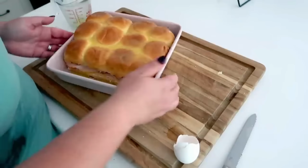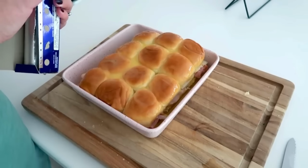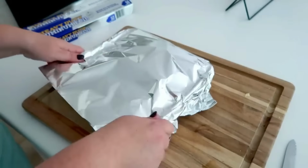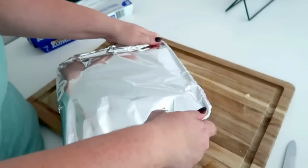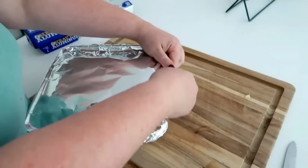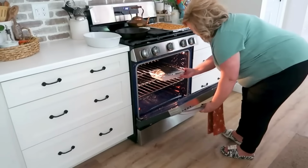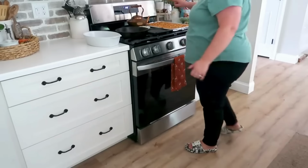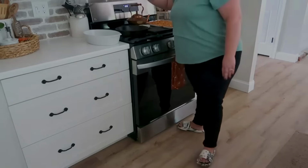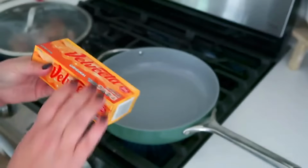Once you have it completely spread out all the way across your sandwiches, you're going to grab some tin foil and loosely cover your sandwiches. This is going to allow the insides to bake evenly. We're going to bake it like this, and then at the end, we're going to take it out and take the tin foil off and bake it for a little bit longer. So pop it into an oven that's been set at 350 degrees for about 15 minutes, and then we'll come back to it. Next up, we're going to make our queso dip.